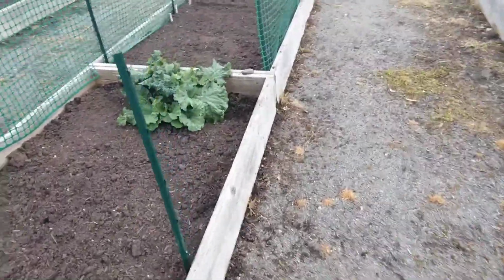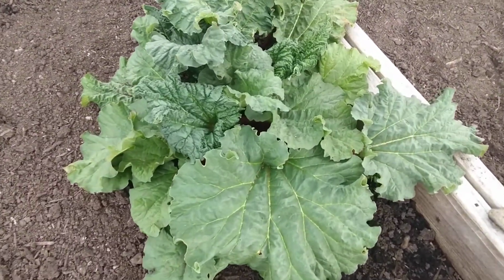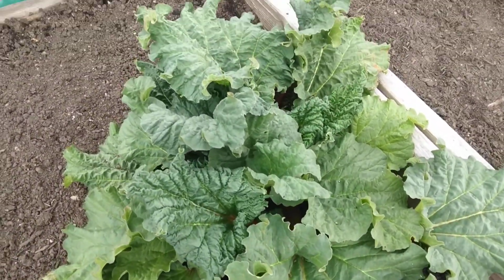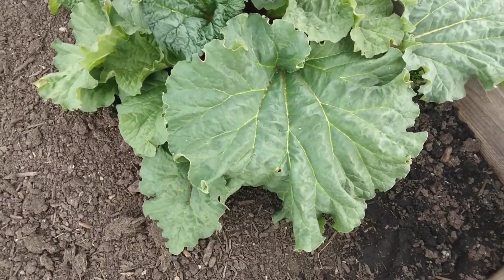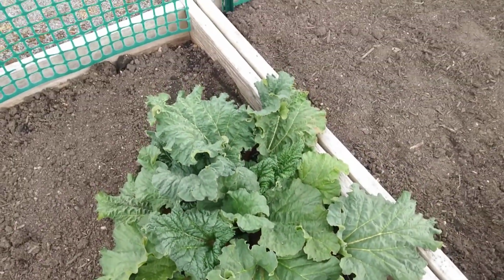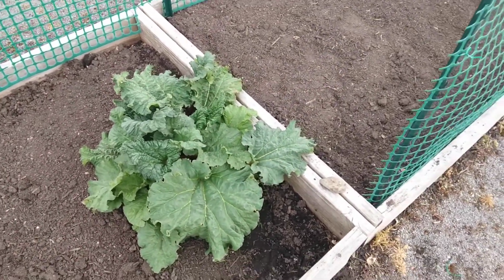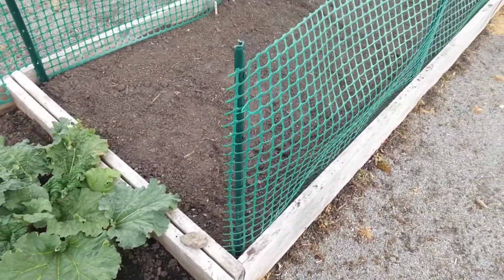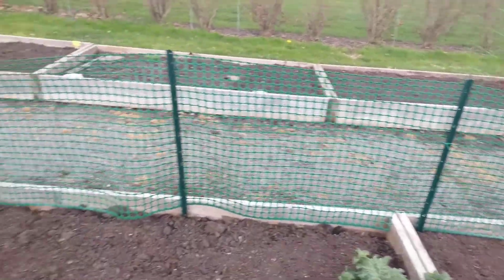Oh, we got a nice little rhubarb plant. This is the season. Rhubarb's really easy to grow, but it takes a few years to establish. So every spring, put a load of compost around it, and that's all it really needs. I use Black Cow. That's something you can get at Home Depot or Lowe's or something like that.